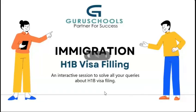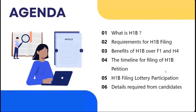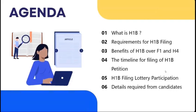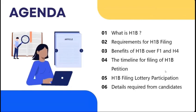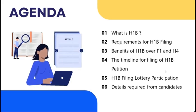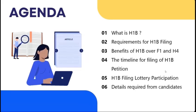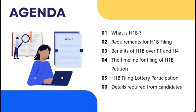And meanwhile, in today's presentation, we will be covering what is H1B, what are the requirements of filing H1B, how is H1B better than other visa statuses, the timelines for filing H1B in the CAP 2025 this year, and how the lottery procedure has changed from USCIS, who may benefit from it, and the details required from you in order to proceed with H1B filing or the H1B lottery process.